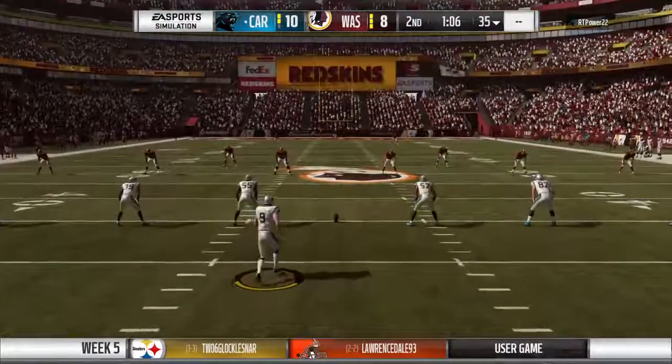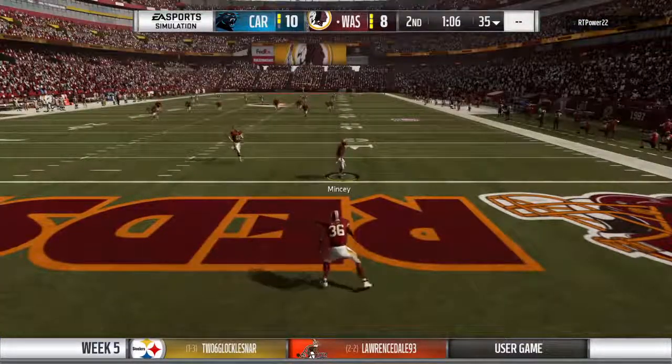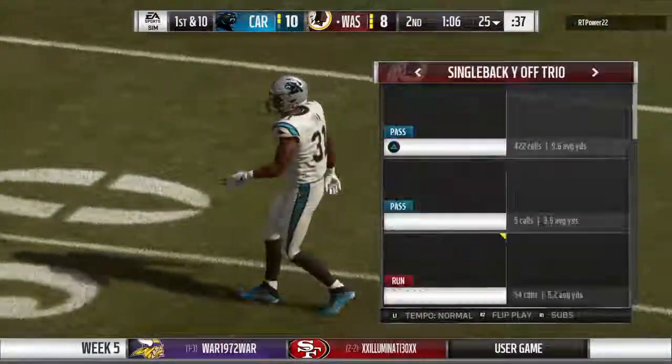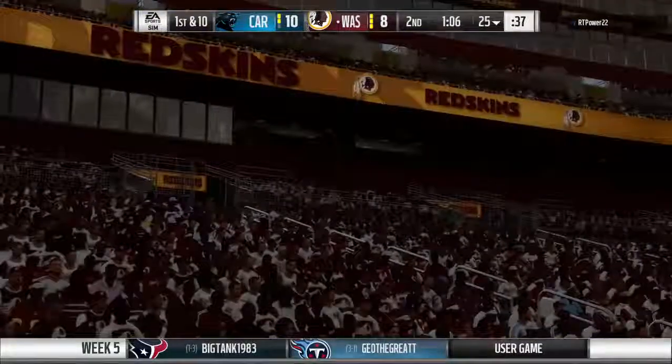Gano out to kick this one away. And that'll carry over the back line of the end zone for a touchback. Out comes the Redskin offense now as they get set to begin another possession.